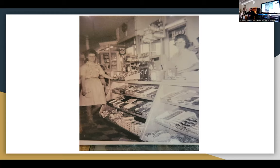Okay. Now, I love it that she could sell cigars right under the counter and they weren't locked up. If you look on the picture, there are cigars and over here are the Mounds and Almond Joys. Really? I know. And I was like 16.